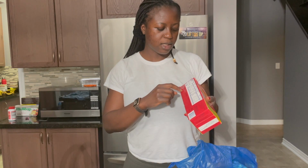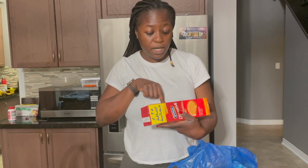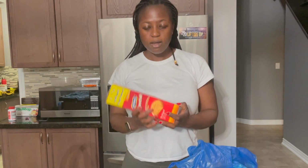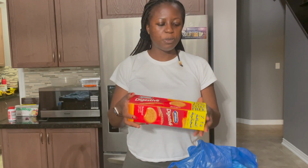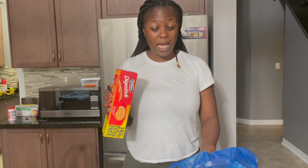I always check the allergens, and I also check the vitamins that they add. Usually if they add something like vitamin D3, then it's not vegan. So yeah, it's pretty well labeled. I got a super pack because my sister and I love digestive cookies, digestive cookies with malt or milk.